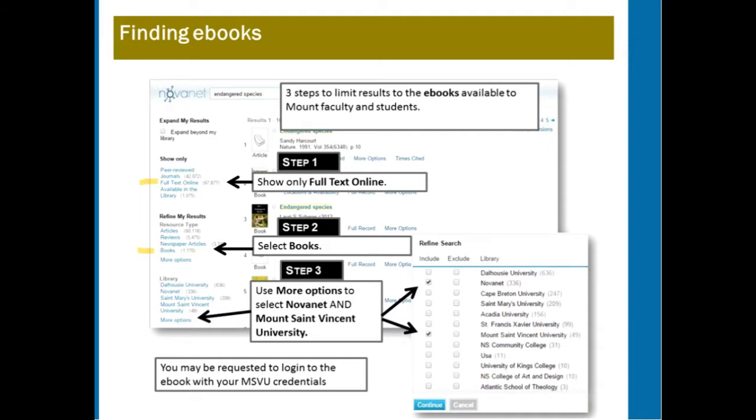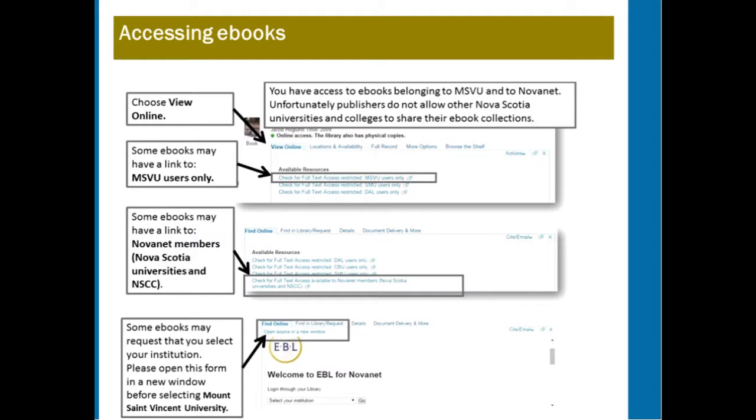This is one case where, because it's books, you do want to narrow it down to the amount and to Novanet. The publishers don't allow the libraries to share our ebooks. We can only have our own students view our ebooks. And with Novanet, everyone contributes, so Novanet is a shared ebook program. So you can click on more options to select both Mount St. Vincent and Novanet, and then you'll get the ebooks that you have access to from home.